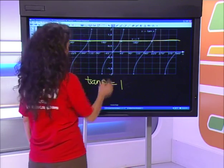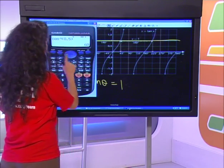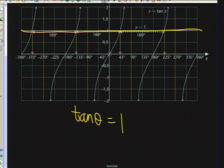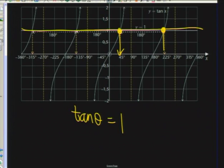So if that is 1, we're going to get our calculator. What does it say? So just delete that. And we've got the function to find the angle: tan to the minus 1 of 1. What angle will it give you? Okay, it gives you 45 degrees. So we've got 45 degrees over here. That's my 45 degrees. But now, the function is periodic over 180, so my next value is going to be over here. And my next value is 180 degrees before that, and 180 degrees before that.